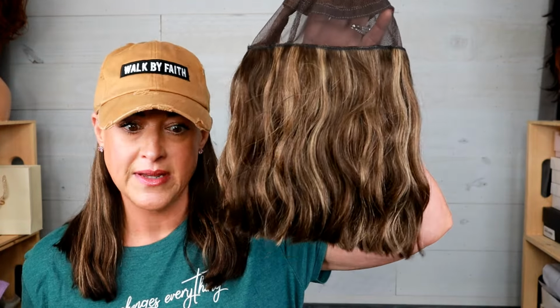So 18 inches, the Hustle Midi. Let me get that right, because they've got four lengths now. 13 inches, the Hustle Bob. 15 inches, the Hustle Lob, which I don't have. 18 inches, the Hustle Midi. And the 23-inch, the Hustle Classic. Lots of choices. So length choices as well as texture choices between the light wave, which is this one, I've done nothing to this one, and wavy.